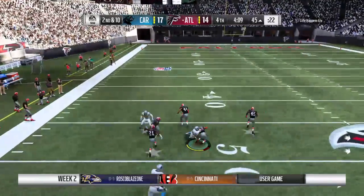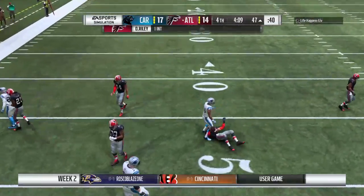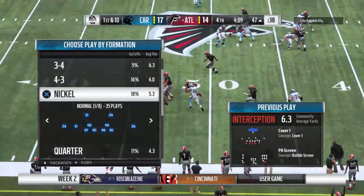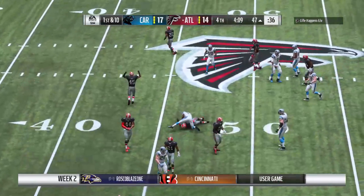And look at this. They get the turnover they needed. It's intercepted. Picked off at the 49. And they'll start out with great field position at the 47-yard line in enemy territory.